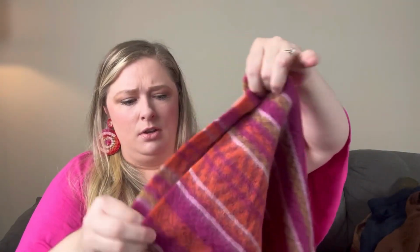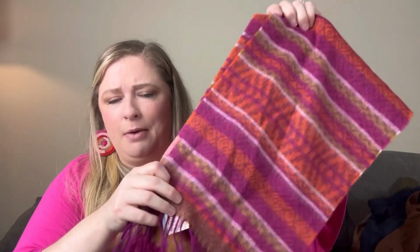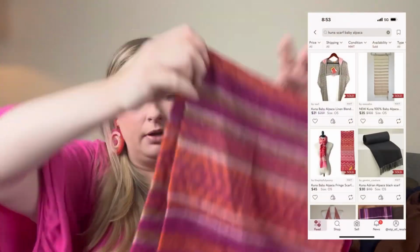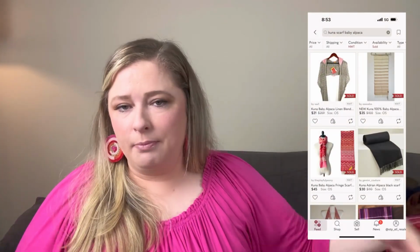So combination of the print, the fabric content, and the fact that it was NWT, I thought it was worth picking up. I think they said scarves originally were $10, so I paid $5 for this. I'm hoping that does well. And again, I feel like a broken record, but because fall's coming up, I thought that now was a good time to pick that up. So I actually picked these up for myself.